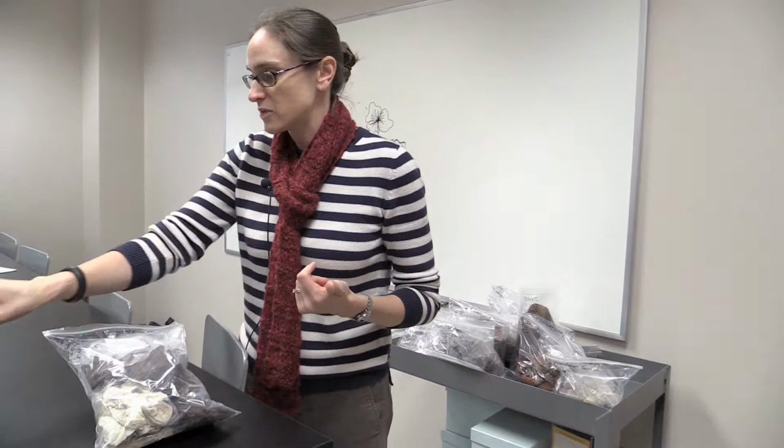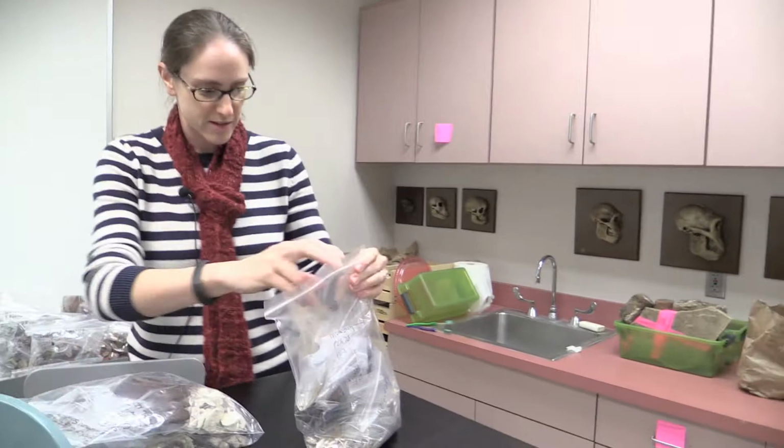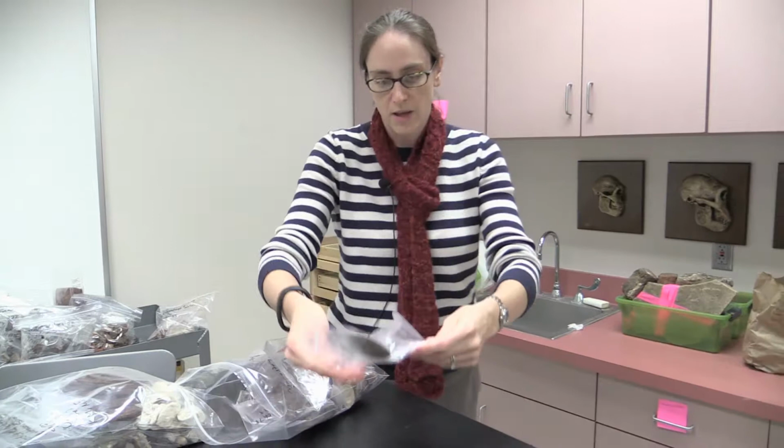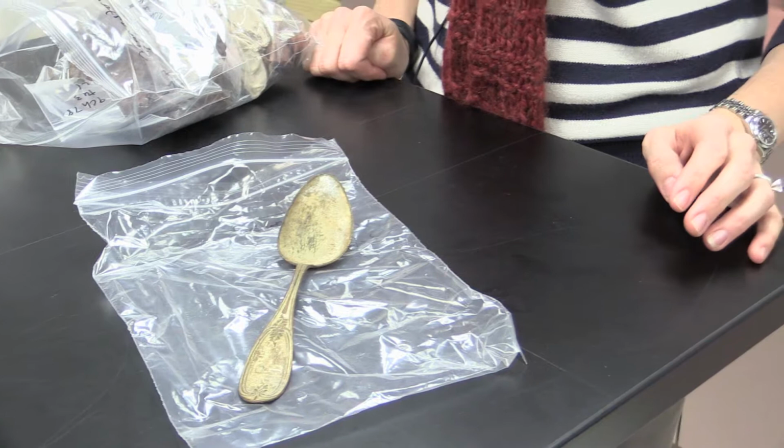These are some of our cooler things. So this is an area where we suspect that the church and the monastery is. We have this spoon. This was found relatively close to the surface. But this is kind of cool because this was found by some of the Benedictine military school students, and they were super excited.